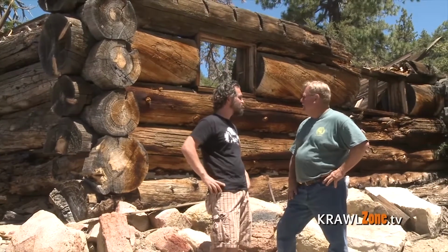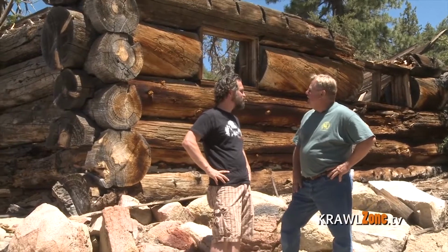So we're here at the Cabin in the Sky after a 3/4 mile hike up the hill. Straight up the hill. Thanks a lot, Randy. But it was worth it. What do we got behind us? Well, this is the Cabin in the Sky. We don't know anything about the owner. Just that it was built in the late 1800s, 1880s, 1890s.